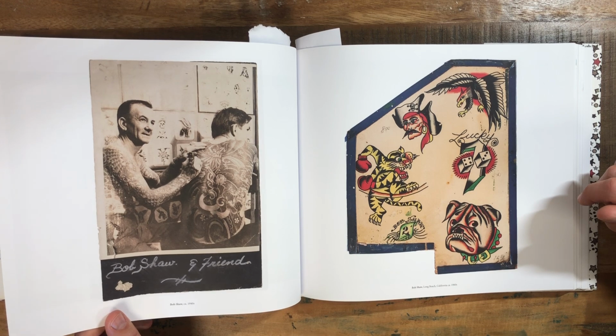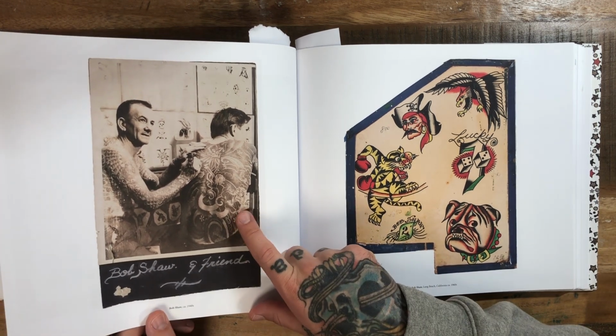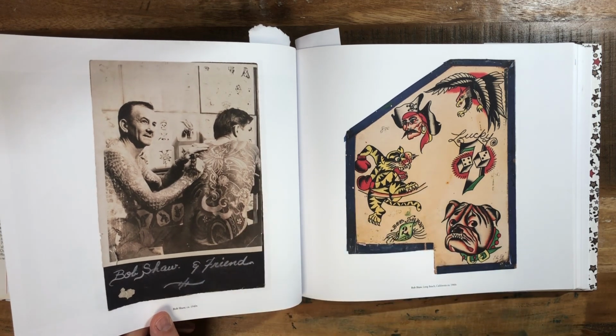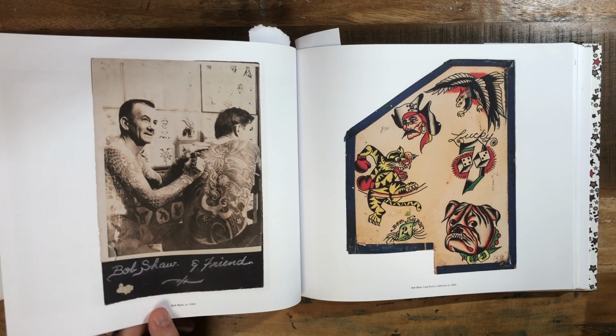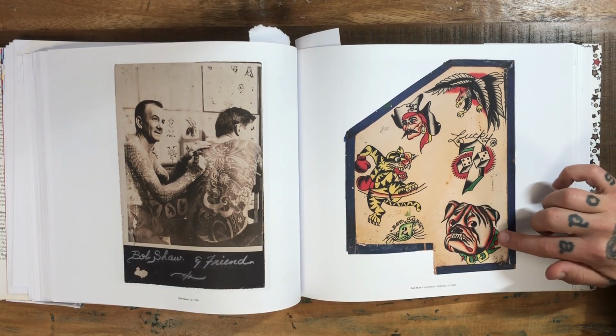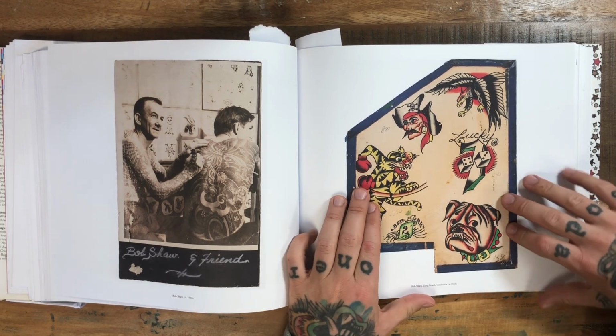Bob Shaw tattooing here. Really cool back piece. He's trying to do some Japanese things, and some of it's really working, some of it's not so much, but you've got to give credit where credit's due. That's pretty cool. 1940s. Love the color on this Bob Shaw page. The colors in this bulldog are great. The fighting tiger is really cool.